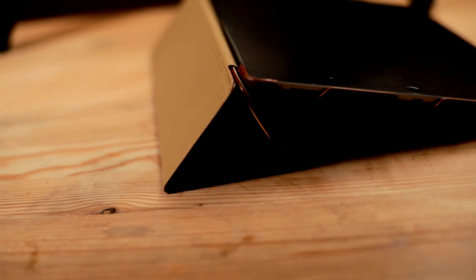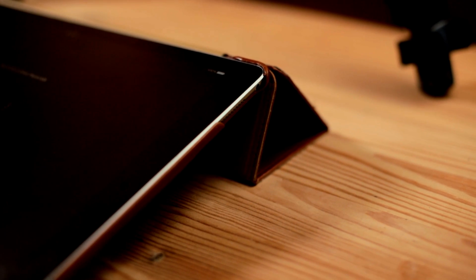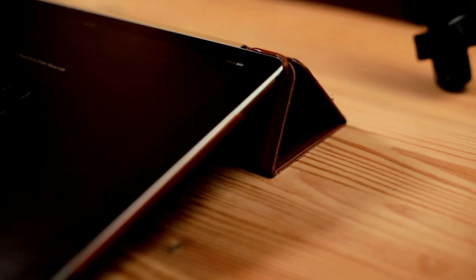It is still leather, and it has all the capabilities of having a kickstand, as well as putting your iPad into a different position whilst you're drawing to make it more comfortable. And you also find that the case wears really nicely as well. People generally get leather because it wears really nicely. It looks more natural. Sorry to any vegans out there, but I do love leather.